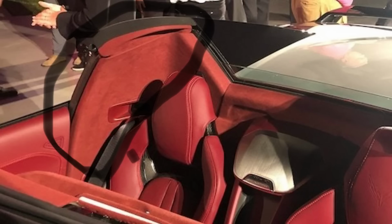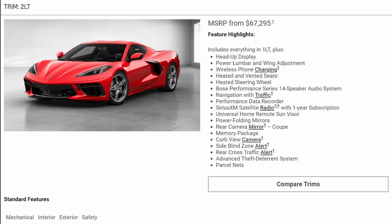So let's go ahead and take a look at the 2LT trimmed Corvette C8, the value Corvette as many people seem to call it. At under 60 grand, the 1LT Corvette is truly impressive. You get great performance and very similar looks as far as the car goes for other options and trims.